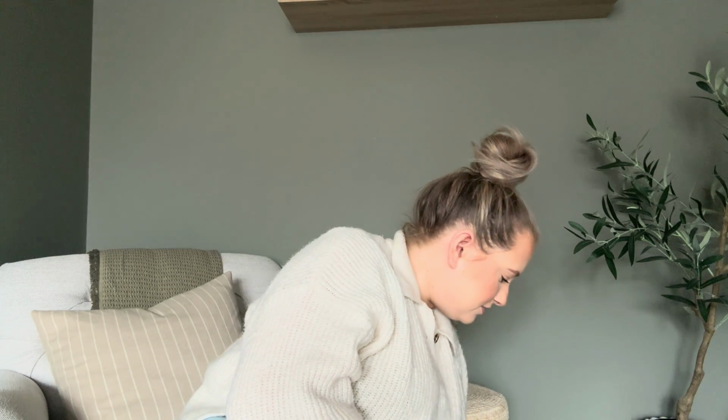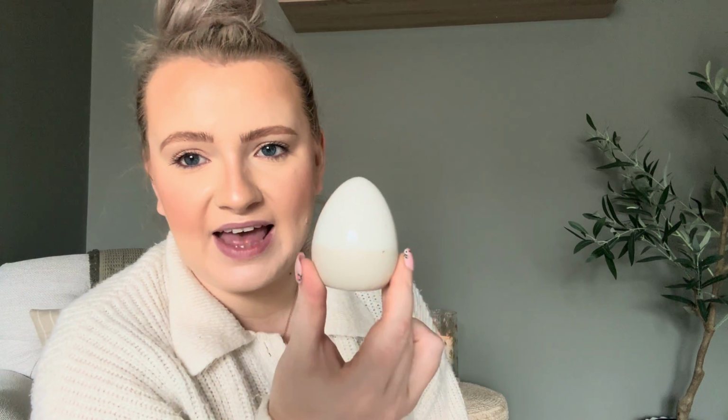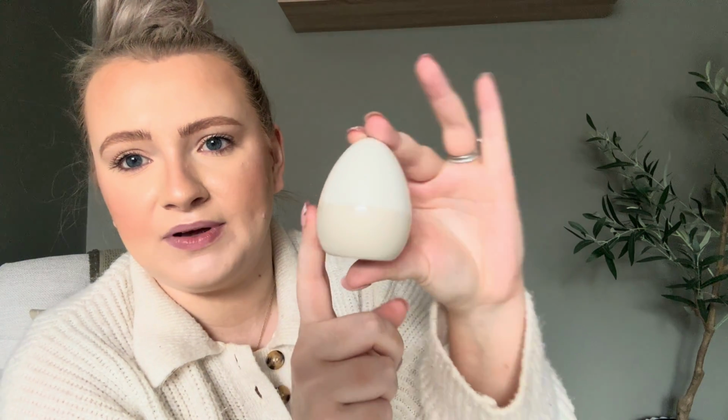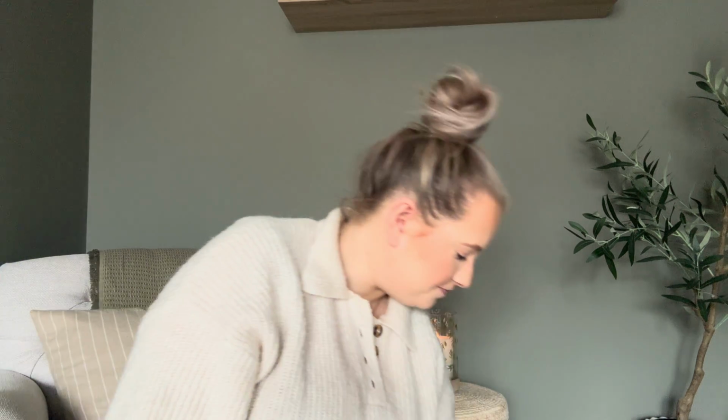So that's those. And then the last decor piece I picked up from Hobbycraft was this egg. Again, this is really cheap, I think. I think it was like maybe £1.50. I can't remember the price of this one. But yeah, just again, a super simple, neutral little decor piece for Easter.